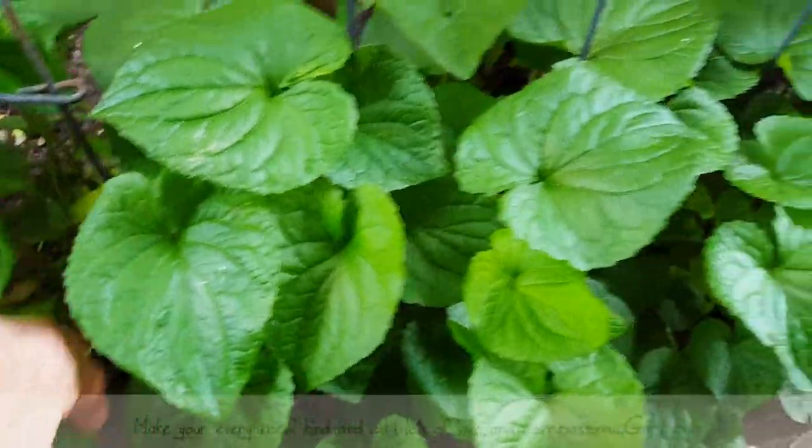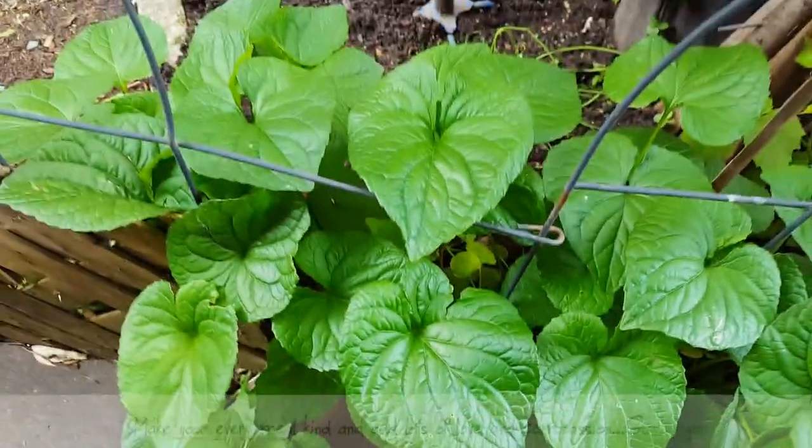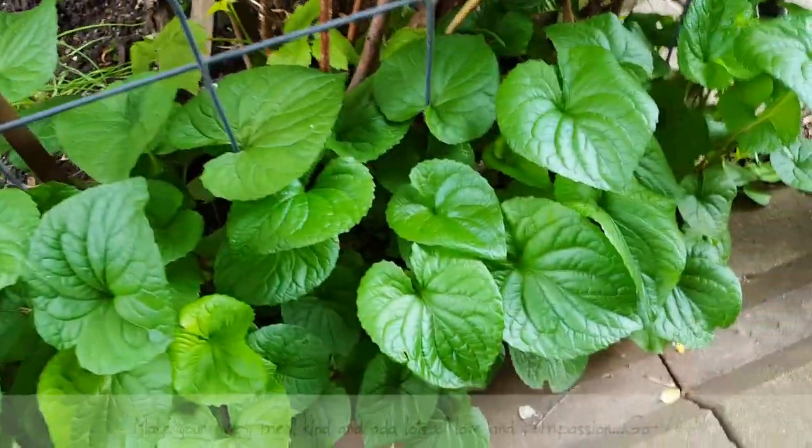All right, guys, here we go. Let me see, any more flowers on here? No. Okay, these are violets. They're wild violets, and I'm sure you've got them in your lawn. If you look around your lawn area, you'll see these little purple violets.